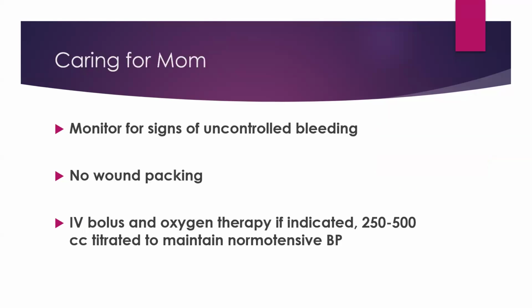And at the same time that's going on, we need to care for mom. Even if baby's doing well, and all of our focus is going to be on the baby, don't forget, we just went from 1 patient to 2. Mom still matters. We want to make sure that mom's doing well and that she doesn't have any uncontrolled bleeding. We do not need to pack any wounds, so don't pack the vagina with QuikClot. That's not going to do anything. If she is having uncontrolled hemorrhage, IV, oxygen therapy, and then start your 250 to 500 cc titrated boluses to maintain her BP.